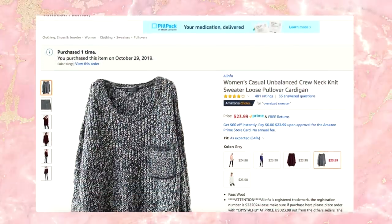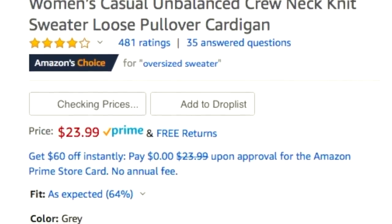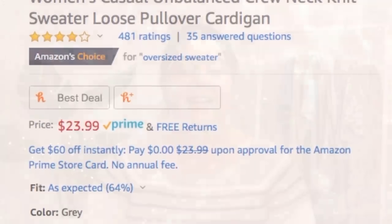So the first one size item we have is a sweater. It says it is a loose fitting knit pullover sweater. It was $23.99. Obviously I got it in one size. Now let's see it. Okay, but why is this like the perfect fit on me?